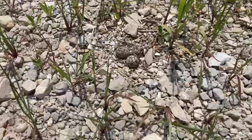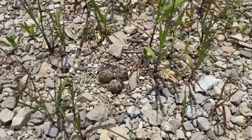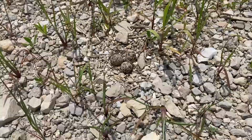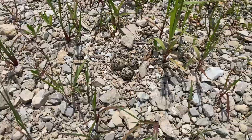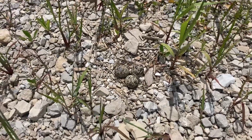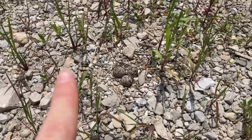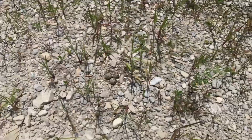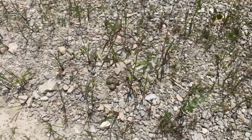Now Mom is actually quite lucky because here are her eggs and here is my car. I pulled into this parking lot and parked, and I figured out the mystery on why she was trying to get me away from her eggs. They're very close to my car. I almost drove right over them, but luckily I'm not a murderer today. They're right here, all safe and sound, and I'll make sure to not hit them on my way out.